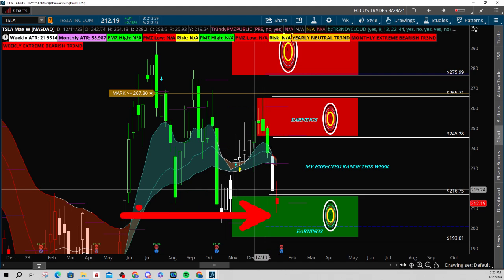So tomorrow morning, if we can come in just a little bit more, not take out this low, I'll be looking at buying some equity just for a fun intraday type of trade, looking to see if we could push that back up towards 216.75, and anything above that would be a bonus.